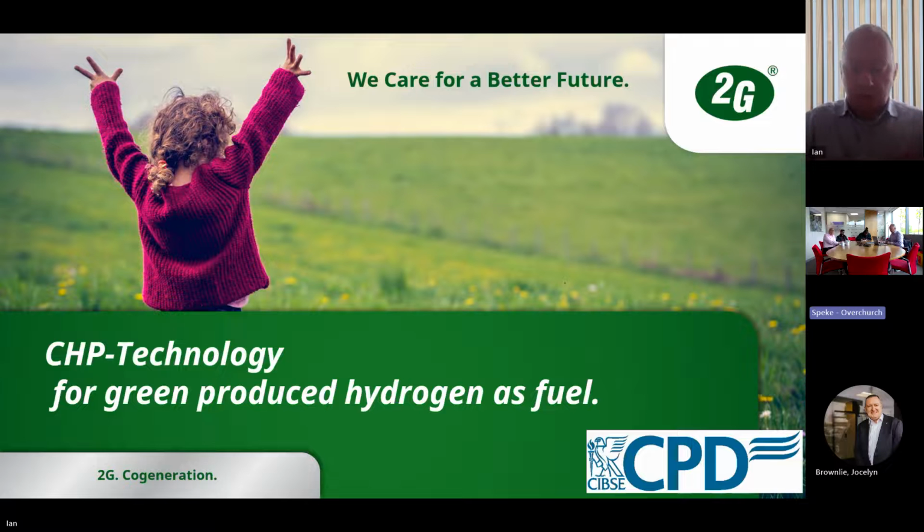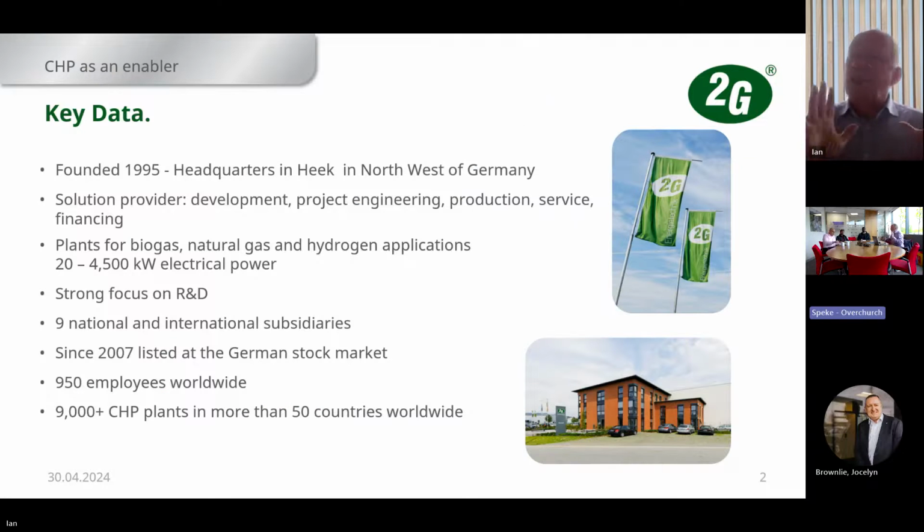So it's a presentation on hydrogen applications in CHP. It's a little bit about hydrogen itself, how we use the gas in our engines, and then some case studies as well. I've only got one slide on the company, just so you have some context as to who 2G are. They're a German company, founded nearly 30 years ago. We're actually a manufacturer of engines, we're not just a packager.